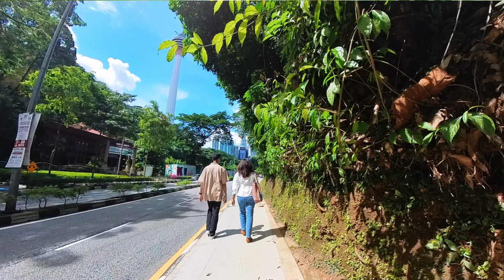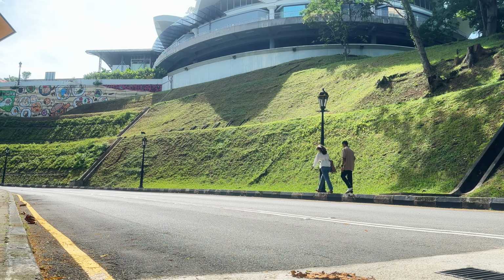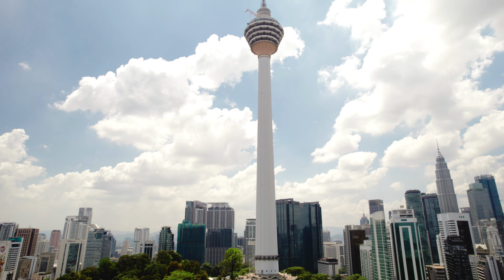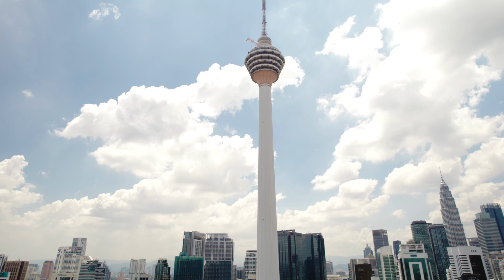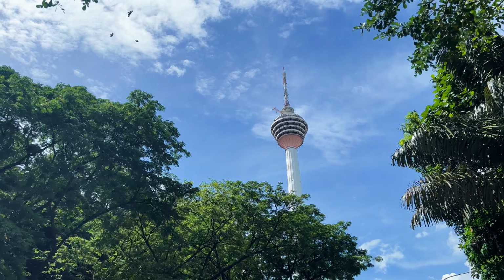Treat, and so are we, because we have found the cheapest buffet in Malaysia's highest revolving restaurant. We are heading for high tea at the Atmosphere 360 here at the KL Tower. So join us for a $19 all-you-can-eat buffet at Southeast Asia's highest revolving restaurant.